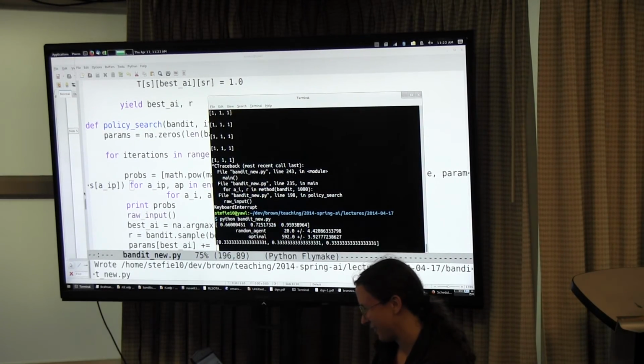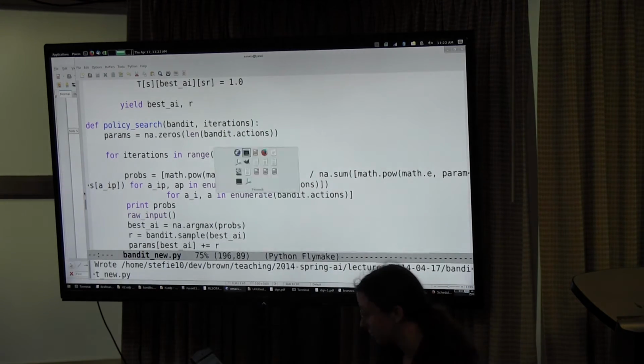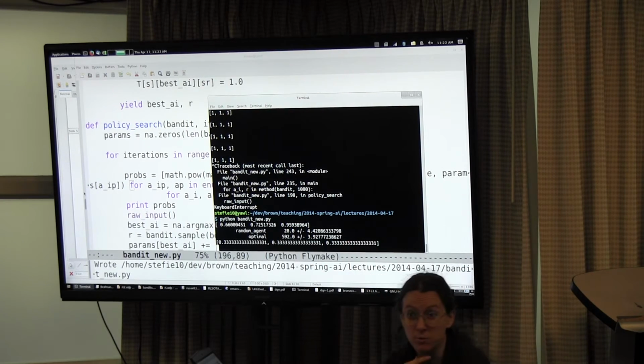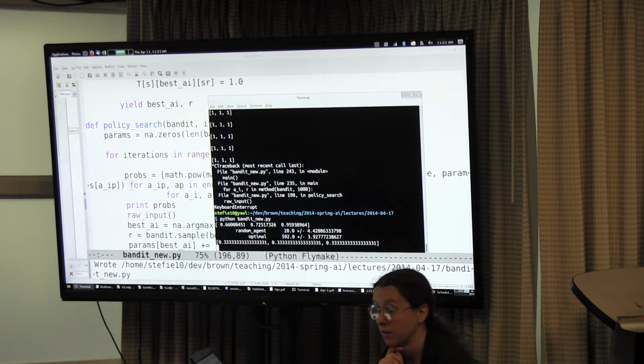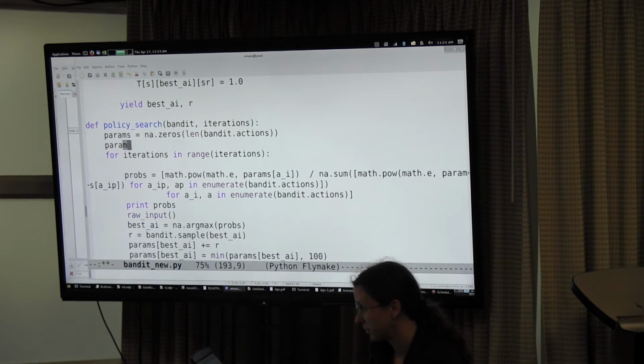All right, it looks good though. All right, so here's what we did. We initialized our parameters to zeros, and now when we did our normalization, we get a uniform distribution. Okay? And then to test this, what we can do is say, well, let's say params 0 equals 1.